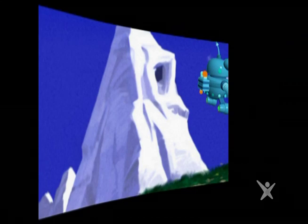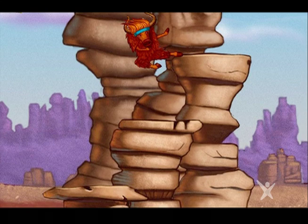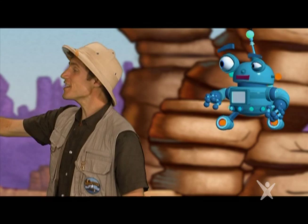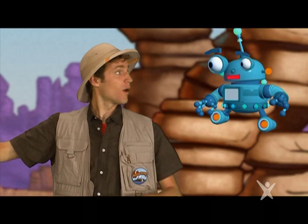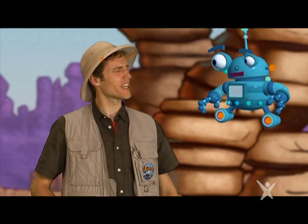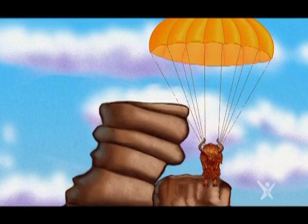Hey! For helping us find the yak. The yak is a very good mountain climber. Yes, the yak is a very good mountain climber. But how does the yak get down from the mountain? The yak uses a parachute to get down from the mountain.